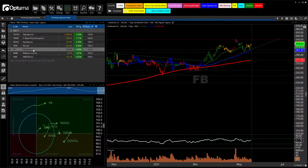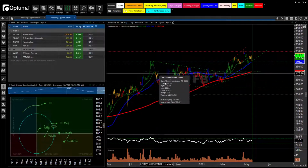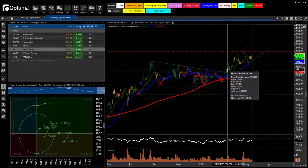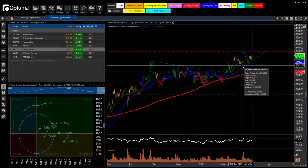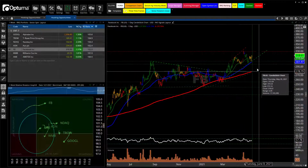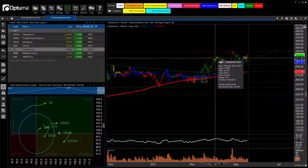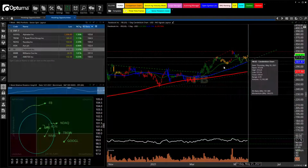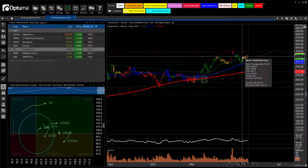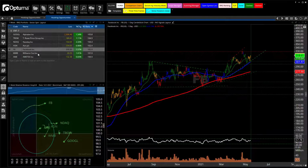Let's take a look at Facebook, which recently confirmed completion of a triangle. This was our triangle in Facebook. It's broken out above that, and it's moving higher in a possible diagonal. Now, the most recent price consolidation action is overlapping this previous move. Thus, to me, the hint of an ending diagonal is in development here as it continues to move higher in an uptrend for now. Here's Williams Brothers.